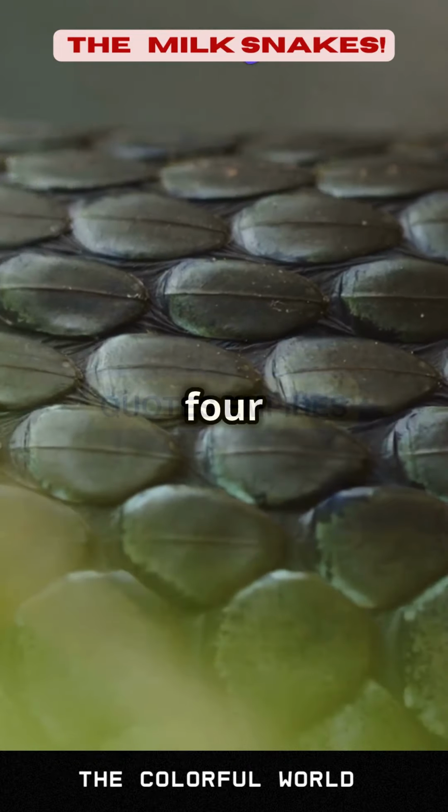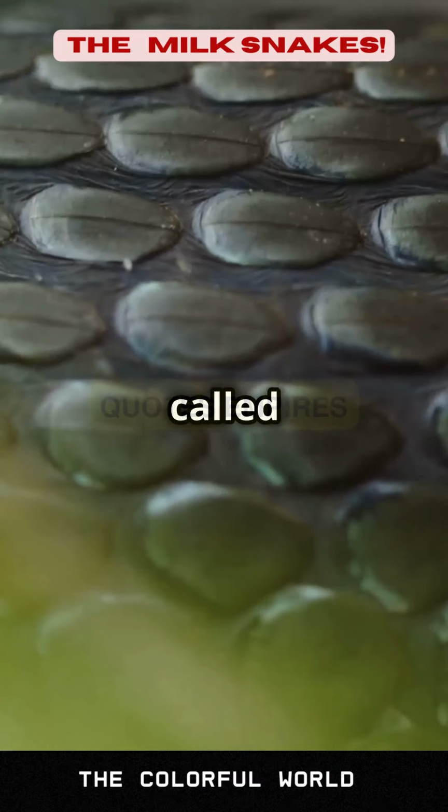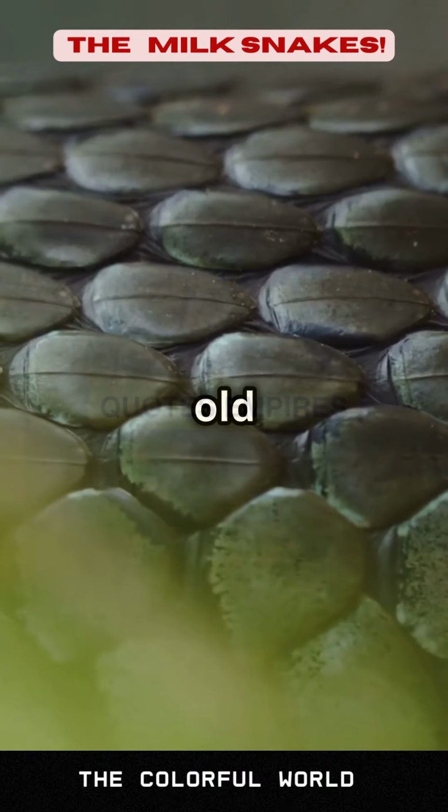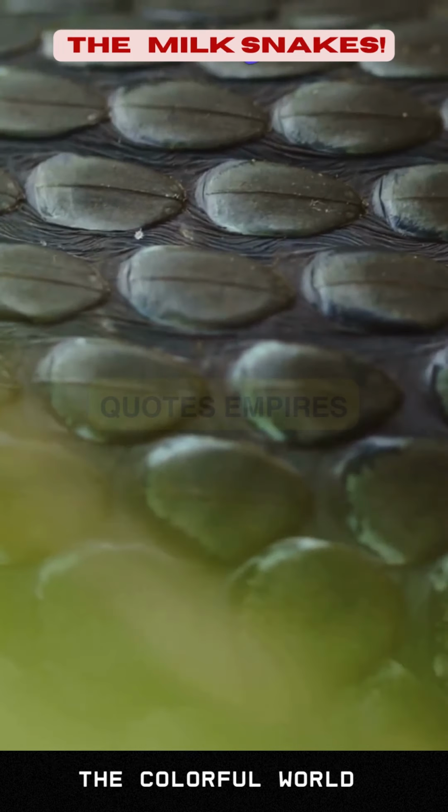Fact number four, like all snakes, milk snakes shed their skin to grow. This process, called ecdysis, allows them to remove old skin and parasites. Younger snakes shed more frequently than adults.